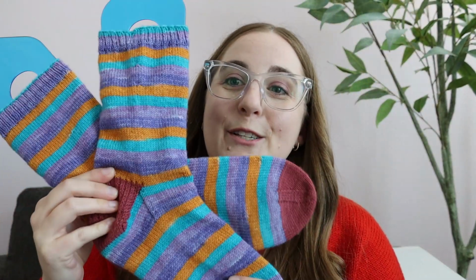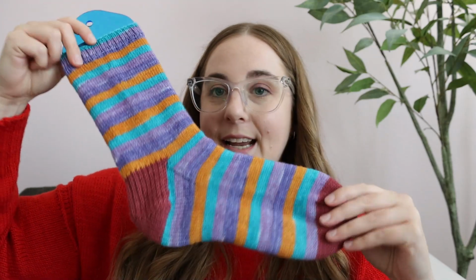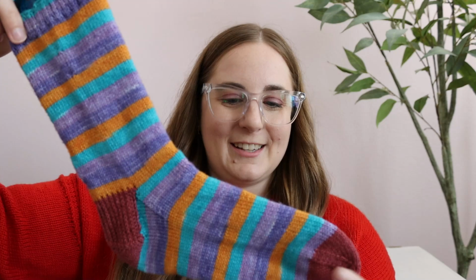I am so happy with them. Okay, they look a little big on the sock blockers. I guess I have a large foot because I need the larger size sock blockers.